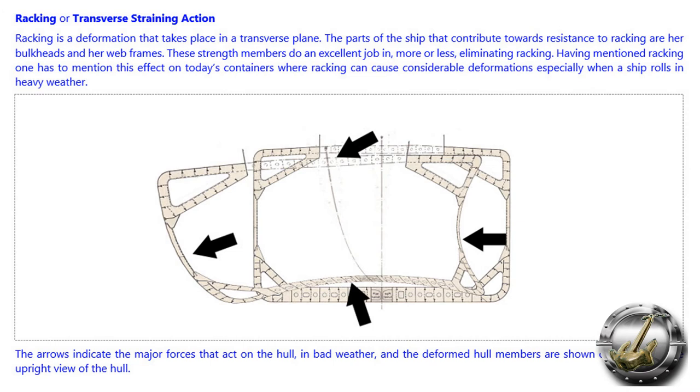Racking or transverse straining action. Racking is a deformation that takes place in a transverse plane. The parts of the ship that contribute towards resistance to racking are her bulkheads and her web frames. These strength members do an excellent job in, more or less, eliminating racking.